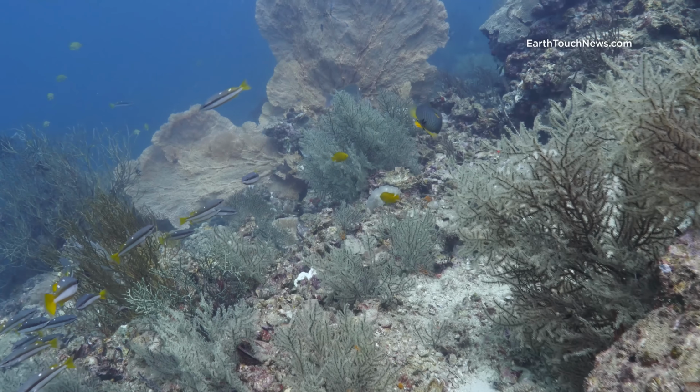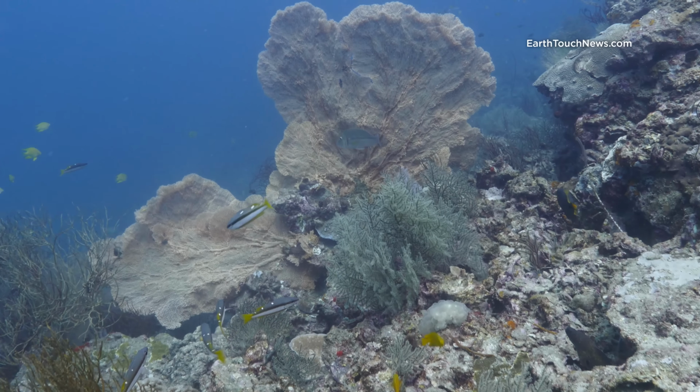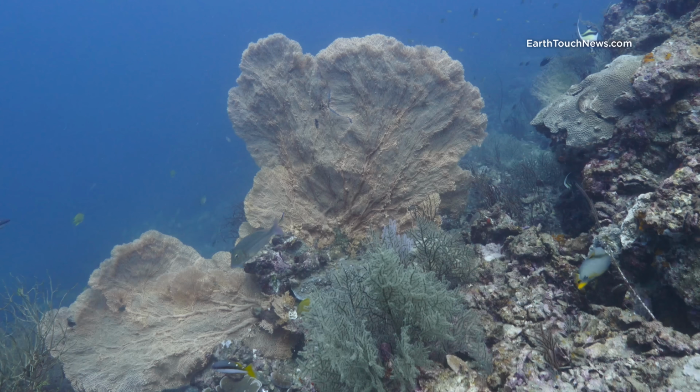It's one of the islands in the Phi-Phi National Marine Reserve in the Andaman Sea. It's a fantastic dive site. It's called Bidanai.